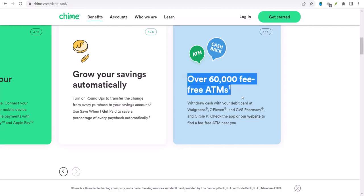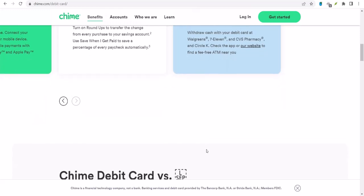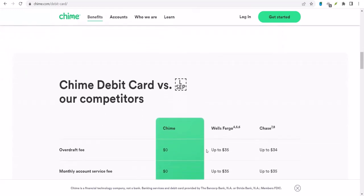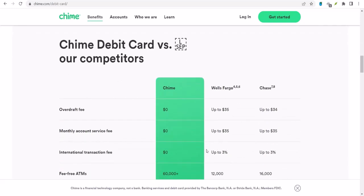Okay, let's cut to the chase. The big question is, what's the Chime credit card limit? Unfortunately, there's no one-size-fits-all answer. It's like asking how tall a tree can grow. It depends on a bunch of factors.